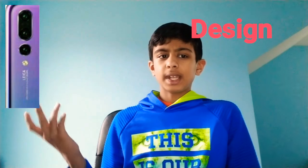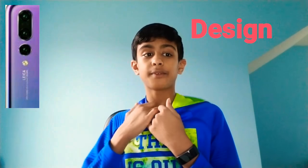And the design, the camera is placed just like the iPhone X, right on the top left corner. It looks pretty cool. The flash is on the bottom, and it's fine. The design is cool, and it looks pretty darn good.